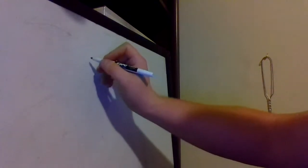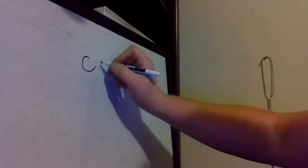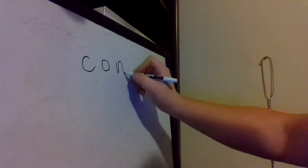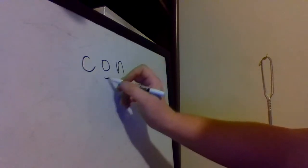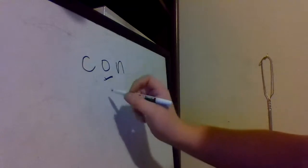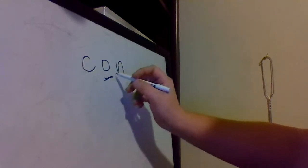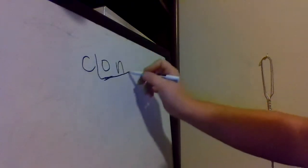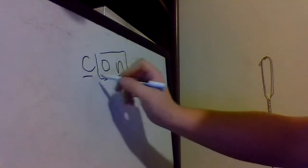How about this? We were reading a story about this. So the short O says o. K, o, n. K, o, n. Con. When we blend it, we just say on. K, on. Con.